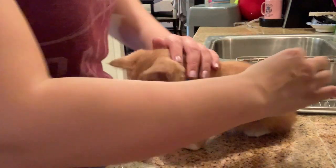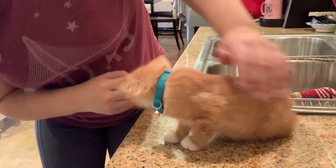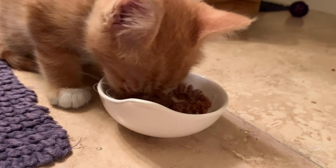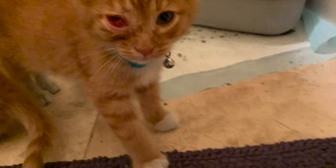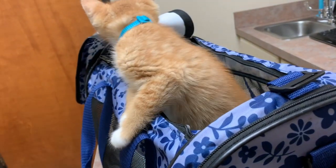The great thing though was that Jorah was a trooper the entire time, and by the end of it, he wasn't as wiggly or squiggly and let me apply the ointment into his eye pretty easily. The good news is that he still was a big boy and was eating great and was playing great. However, I did notice that the eye infection was getting worse and they both started to sneeze. So I was fearing they both had an upper respiratory infection. So I took Jorah to my vet and had a veterinarian take a look at him.